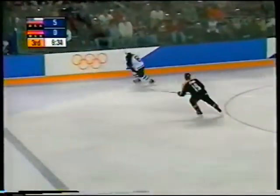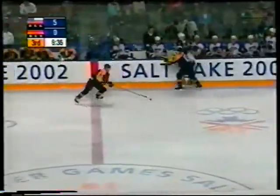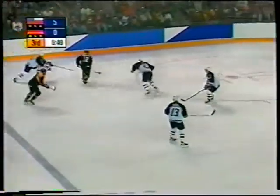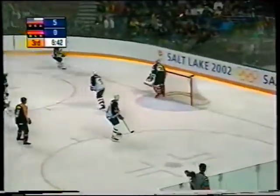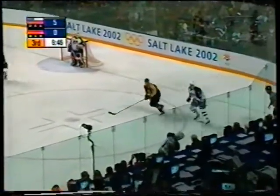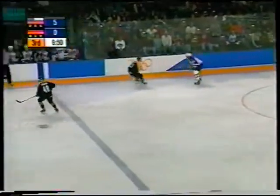Germany trying to get something going to get on the scoreboard. In close. It was knifed away by Silkio behind the net. And the USA get it out to center ice again. York lost it there, and he heads off now. They continue to change. Ludeman brought it back in. Hit the side of the goal with Richter on the post and the short side. 6:50 gone in the third.